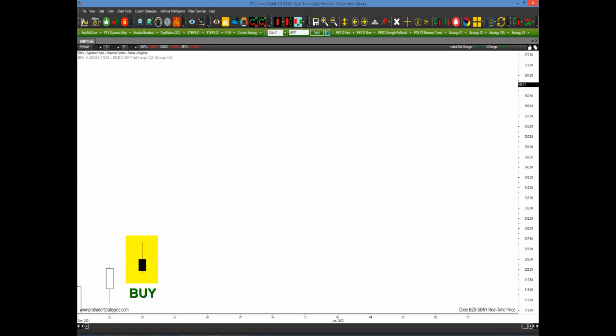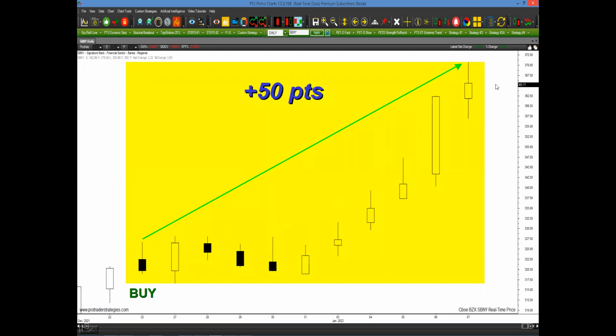Let's look at SBNY, okay? This was just a couple of weeks ago. A buy signal was generated just off the first block here, all right? You could have purchased on this day, the 23rd, coming into last Friday, 50 points to the upside, okay? These are actual trades that actually happened that a lot of our students took advantage of that already have the PTS-XT availability.